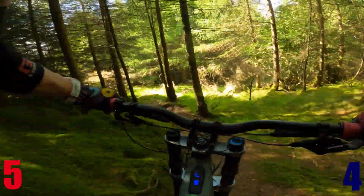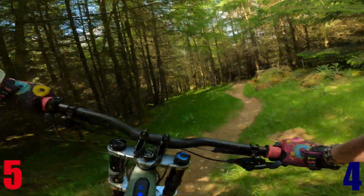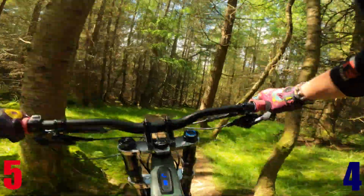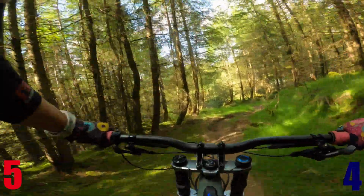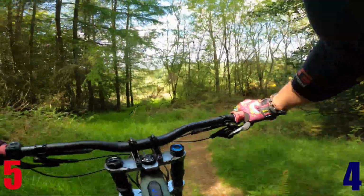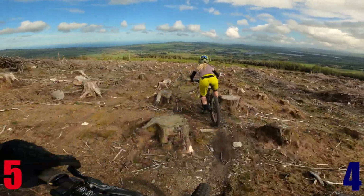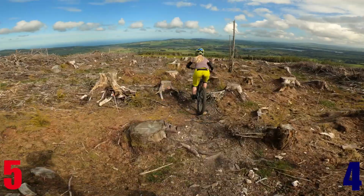anytime soon. The SX Race comes with a brilliant Magic Mary up front and Big Betty out back. Both are great tyres and come in the Super Gravity casing. This would have been a point to the SX except for the fact that these tyres came as 2.4s, so the front one had to be swapped for a 2.6, which made the bike feel way better. That's a reluctant point to the Kenevo.